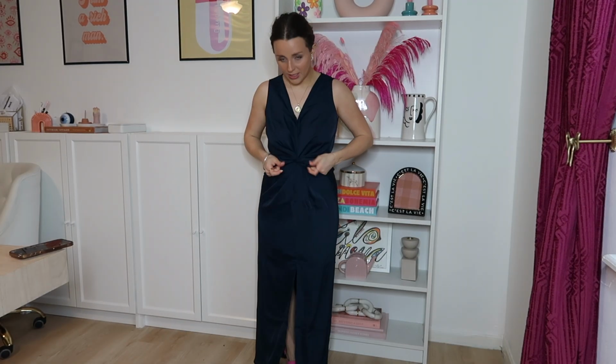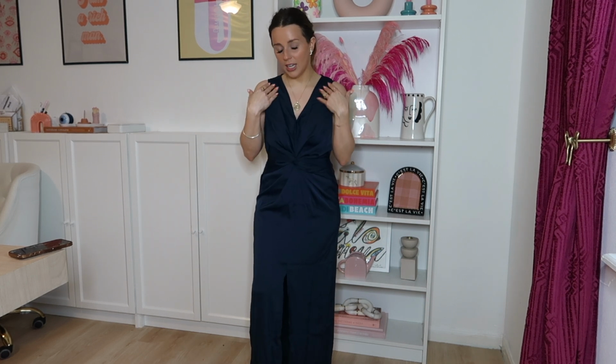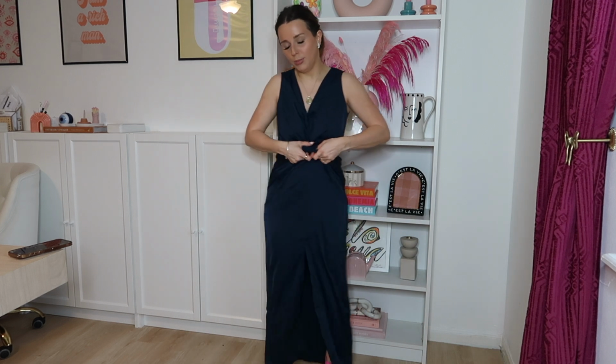Okay, wow, I think this one is extremely flattering. I would have to wear fashion tape or something. I don't think a strapless bra would do it just because of the v-neck. But I think it's really flattering. I love how it gathers right here. I think that's just so nice, and the dark color is also really beautiful.